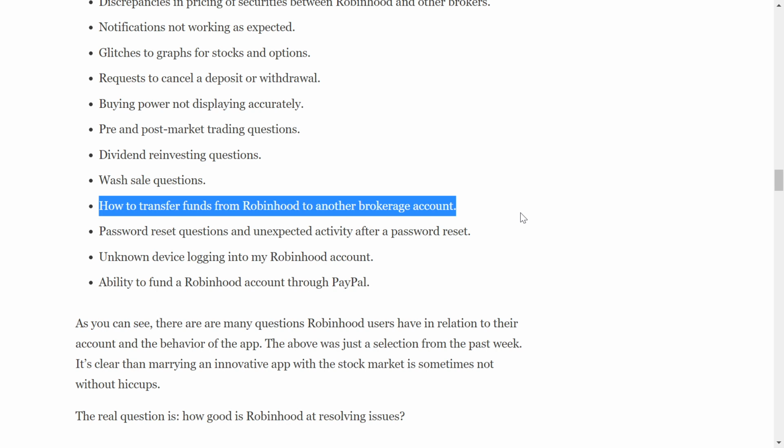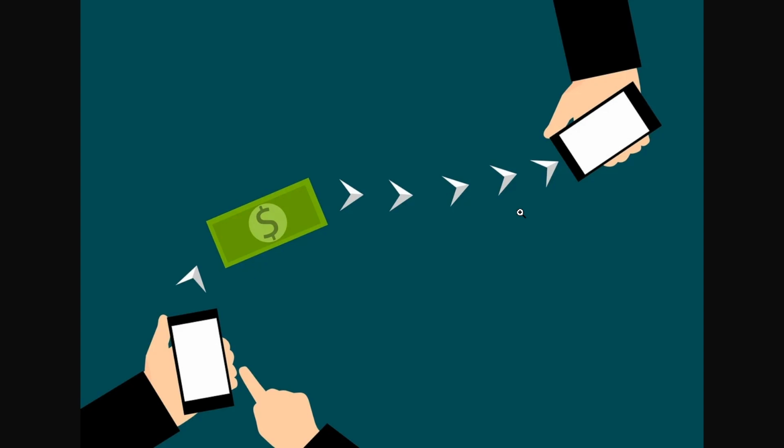Another one here: how to transfer funds from Robinhood to another brokerage account. This is a pretty straightforward process. You simply contact them by email, you contact them in support, or you contact whichever broker you're switching to. Most of them will handle the transfer of funds on their own.